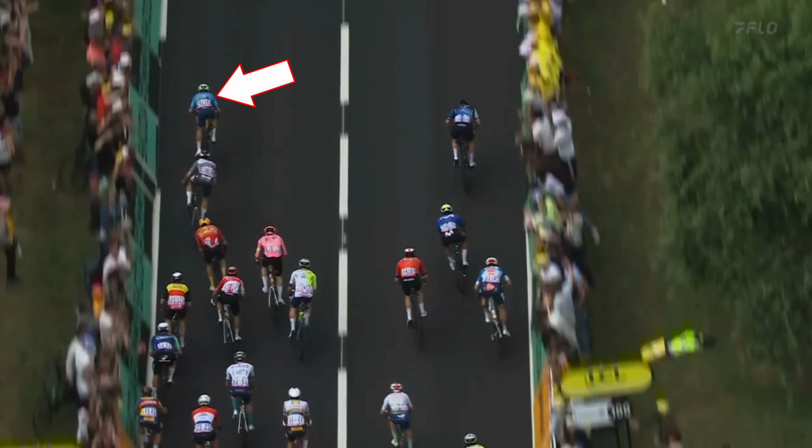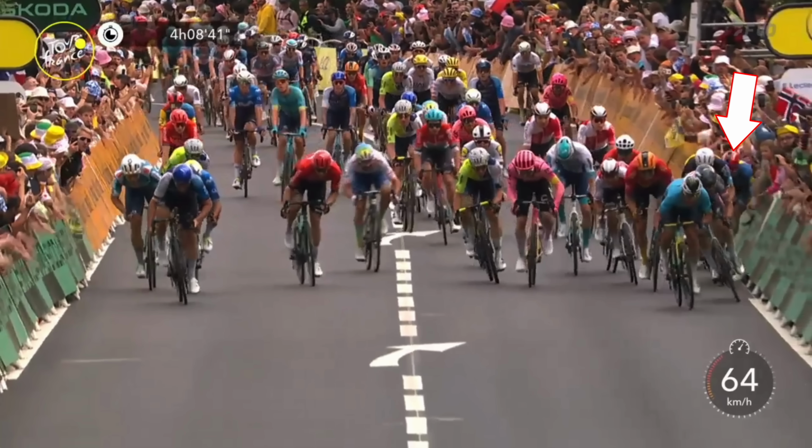Up front, Mark Cavendish is sprinting up the left. Jasper Philipsen sprinting right behind Mark Cavendish, and Mads Pedersen's going down hard on the fencing. He'll go down hard.